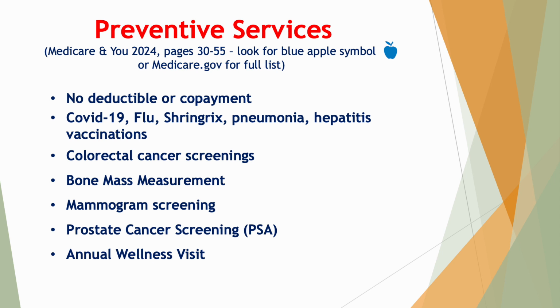Preventative services are designated in the Medicare and You book by a blue apple. We're not sure why they used a blue apple, but when you see that blue apple, you'll know that it's a preventative service. So these are covered at no cost to you. It's going to be bone mass measurements, COVID-19 vaccinations. They've added Shingrix, which is a good thing. That was new last year because those are kind of pricey.